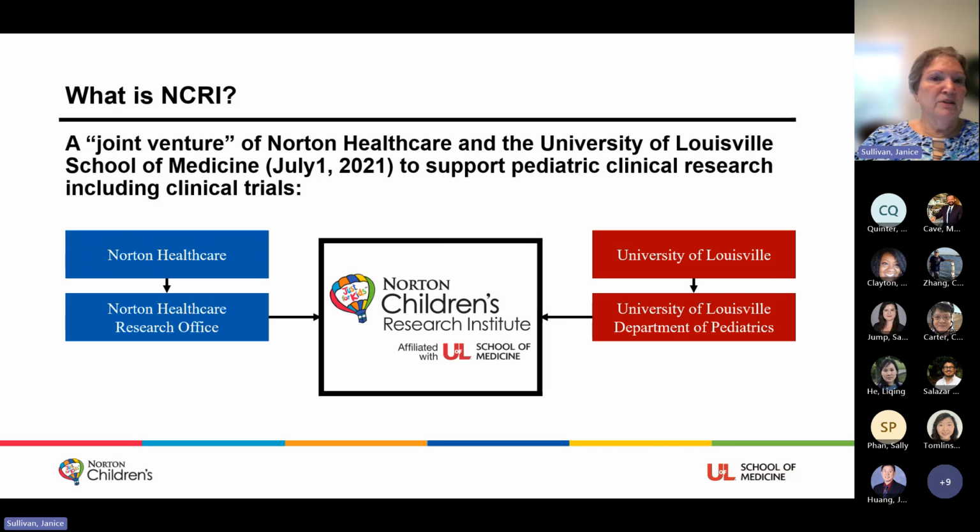In July of 2021, there was a joint venture between Norton Healthcare and the University of Louisville School of Medicine to support pediatric clinical research, including clinical trials. And so this was not a merger, but a joint effort to work together. And so they came together.